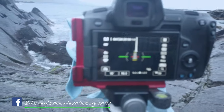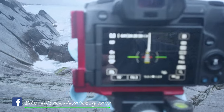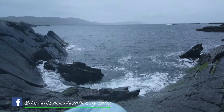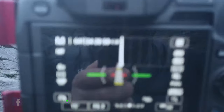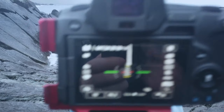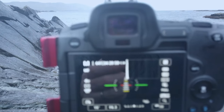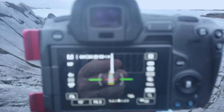So I've always said bad conditions don't exist, and that is true. And even right now in the rain, this is still absolutely beautiful. So I've done my long exposure. I'm going to change now, and I'm going to do some quick exposures, half a second, and try and capture the movement and wait for a big wave that comes through here. And we'll see what that shot looks like next.